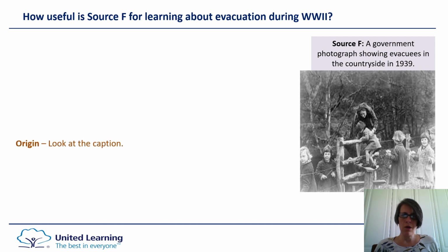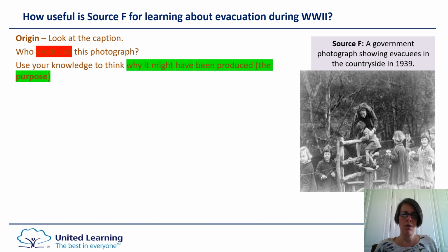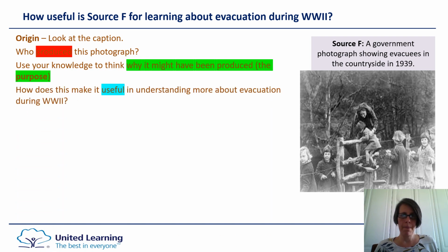Another thing that we need to look at when we think about how useful a source is, is where it came from. And for this, we look at the caption. So the caption is the writing about the source. And here we can see the caption there after where it says source F. So when you think about who produced the source and why it might have been produced, what the purpose of it was. And then thinking about how that makes the source useful to us as historians in understanding about evacuation.